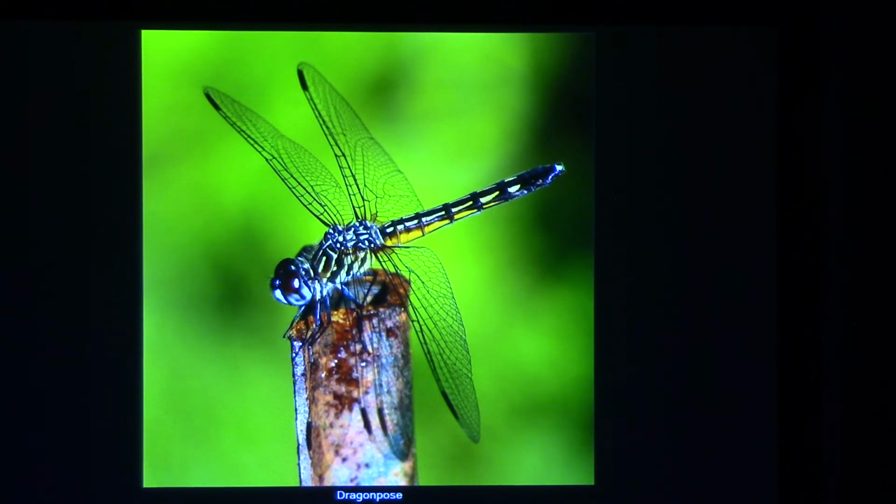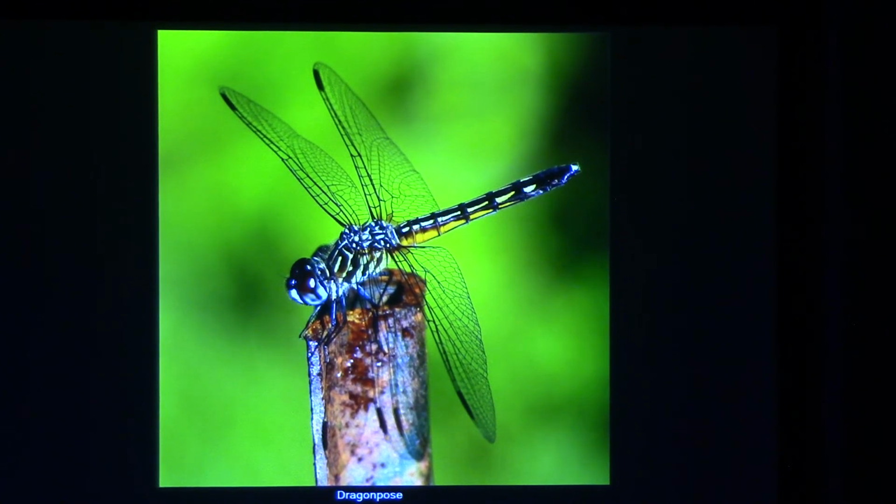Dragon Pose, 27. Fabulous shot. Great angles. Sharpness is there. Background is muted. Doesn't compete. The stick or stem that he's on is a little bit heavy. There's not a delicateness to it that could be helpful if he were on something a little wispier, perhaps. We're just going to have to tell them to sit on something else.